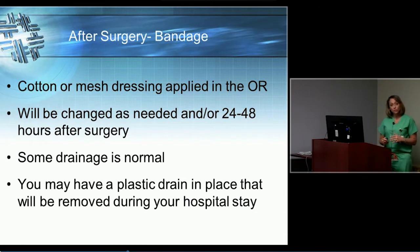After surgery, you will have a dressing on either your back or your neck, or the front of your belly if the approach is that way. Your surgeon will tell you. The dressing is usually changed at least once while you're here, sometimes 2 or 3 times. A little bit of drainage from your incision is normal, and it's nothing to worry about.